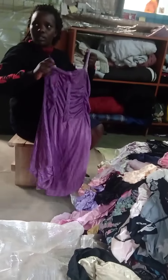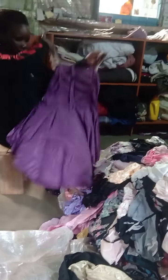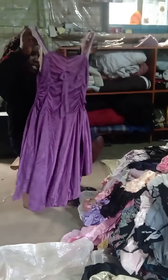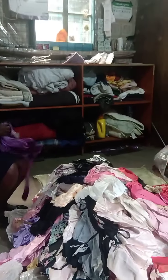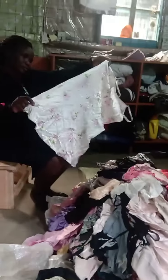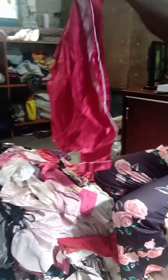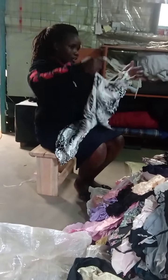And yes, for beginners also, this is a good bell for you, because this is something that ladies don't buy very often. And when you do your research, most of us don't have night dresses. So this is something that somebody sees and buys. I've seen that with the customers I had. They were like, oh, but I don't have a night dress. So this is something that can do very well. I'm happy how it came out.